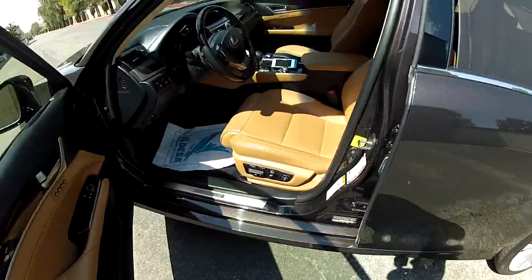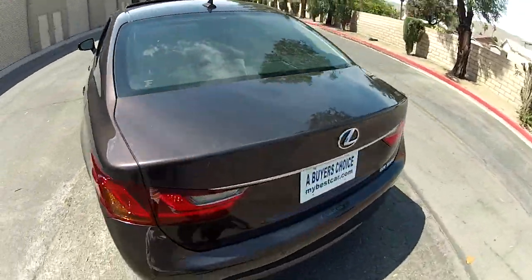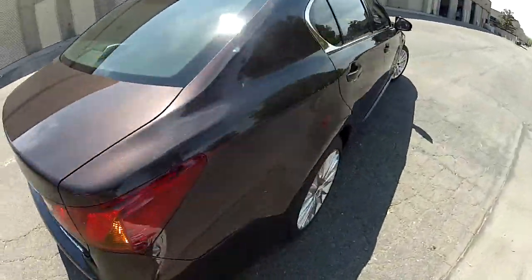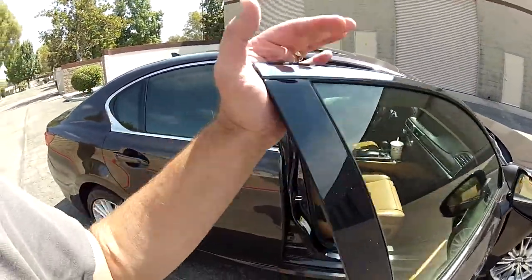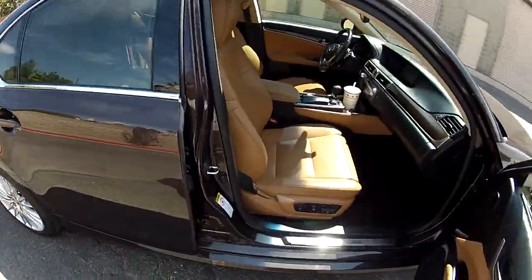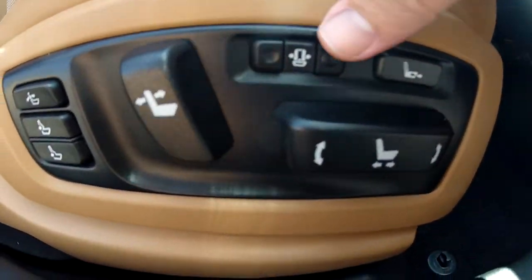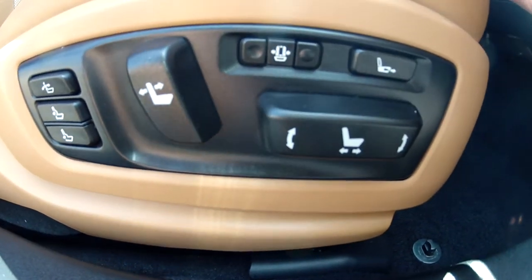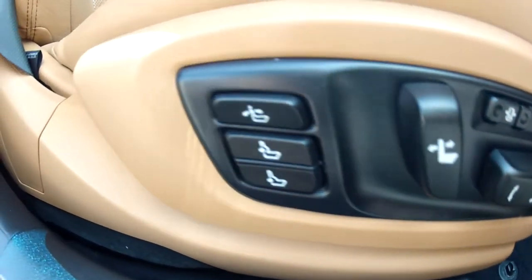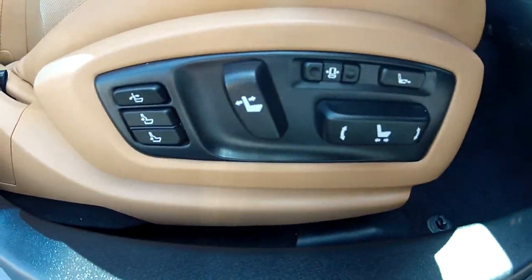Let's go look at the other front seats. The other front seat has it too. Now on the F Sports, they delete the fog lights and give you the fancy seat. This one has it too. Side bolsters to grip you on the side to keep you from sliding around if you like to throw the car through curves and corners. So they've got the really fancy seats. That's why you have the memory settings.